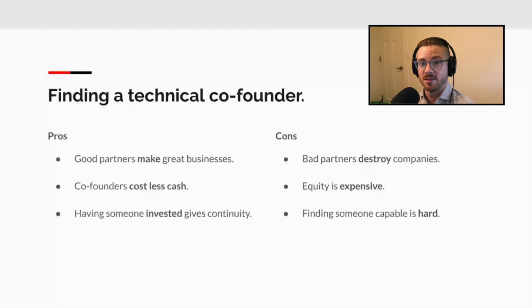Equity is expensive. If you really believe in the future of the startup and you're going to have a successful exit at some point, you're giving away 50% of that exit. So yeah, you don't have to pay them in cash, but you are giving them a lot of value. And finally, finding someone capable, someone that deserves to be invested at that level, is very difficult.